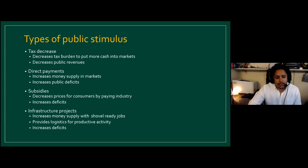These have the benefits of both subsidies and direct payments by increasing the money supply by funding shovel-ready jobs on roads, bridges, power plants. They also have a multiplying and spillover effect by providing the infrastructure for commerce and productive activity, like shipping and freight for rails. Usually they're tacked along with tax increases because they do increase deficits, and that comes along with the interest we have to pay by borrowing those big expenditures.